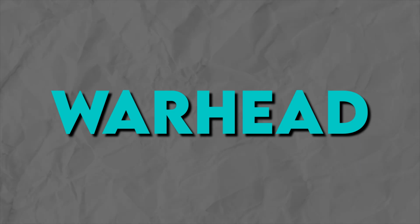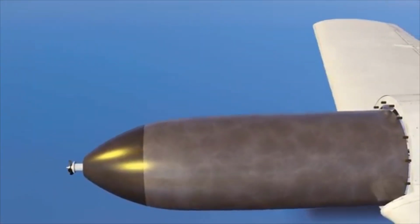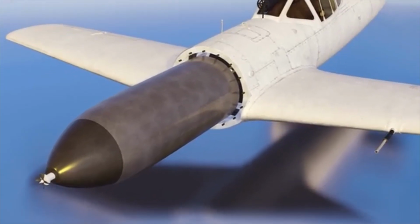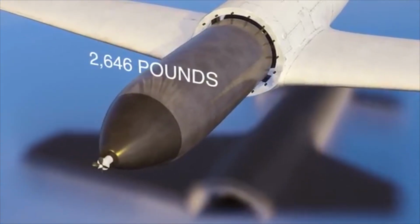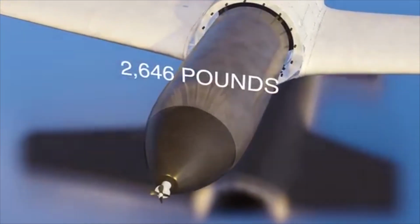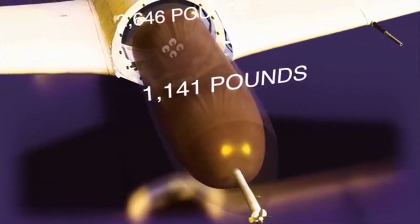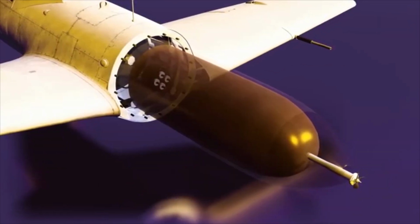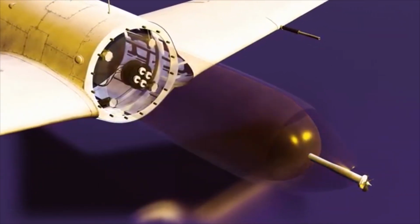Warhead. Located at the forefront of the Ohka was its powerful Warhead, nestled within the extended nose section. Designed for maximum armor-piercing effectiveness, the Warhead was encased in steel, adding to its formidable weight of 2,646 pounds. Within this weighty casing resided 1,141 pounds of explosive material, ready to unleash devastation upon impact. The Warhead's construction included 5 fuses, 4 positioned at its base and 1 housed within the nose itself.